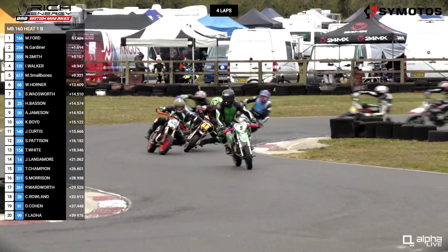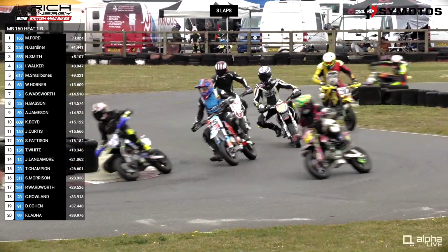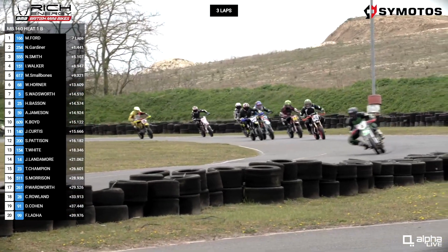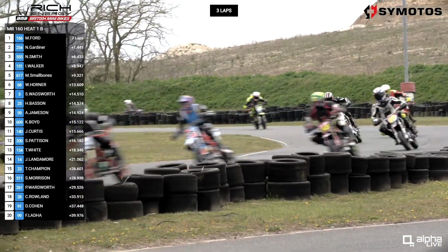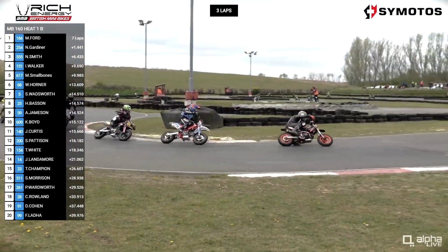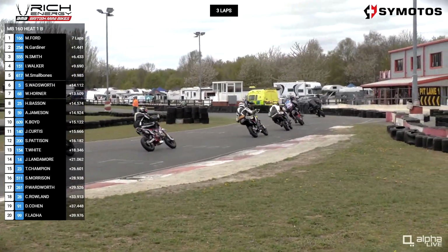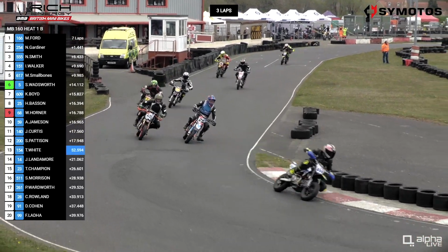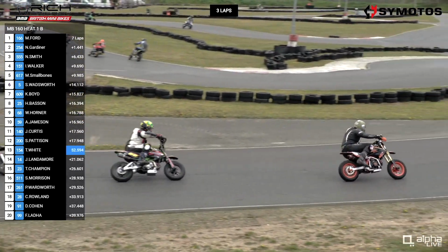There goes Wadsworth in 7th place, closely followed by Horner. And again, it's getting tight there as the riders make their way through the slower traffic. Those slow riders just holding their line, letting the faster riders make their way through. 3 laps to go. Still Michael Ford on the 166 that leads from Nathan Gardner, Nathan Smith, all unchanged, but it's very close on the edge of the top 10 here.